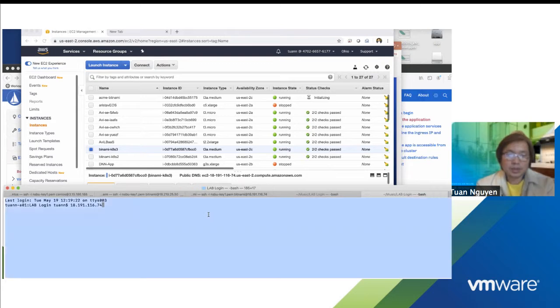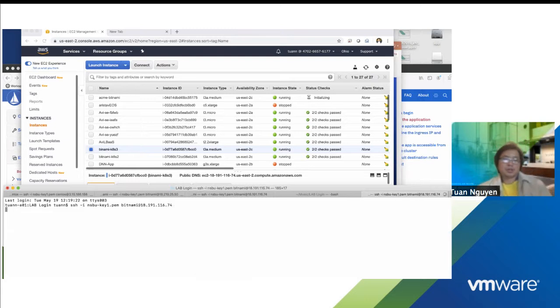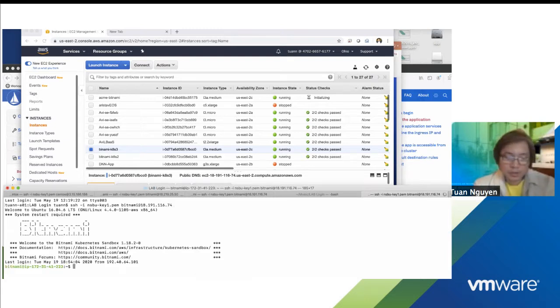So let me log into the old one. Hopefully it's coming shortly. It loads on an EC2 X large instance. Then let's see Bitnami, put my credentials into that, and log in. So this is my brand new cluster just deployed a few minutes ago.